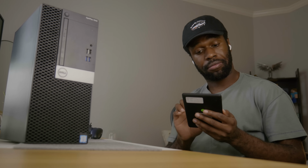I've always struggled to create a setup that works for me because my bedroom is not only where I sleep, but also where I code, build computers, and make videos.